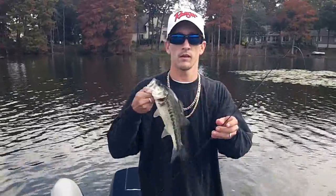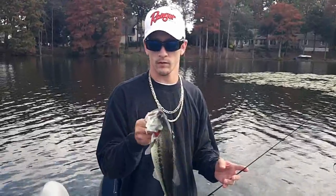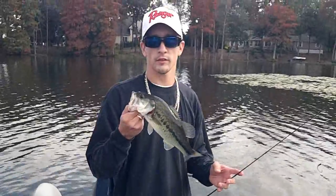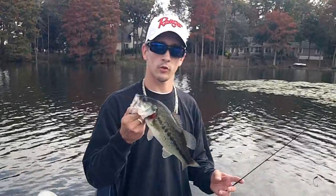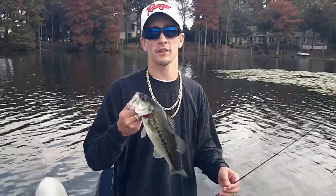I-Rod Air, I-Rod spinning rods, Genesis 2, Sunline braid, and Sunline fluorocarbon. Same thing. Seems like they're starting to hit a little more, starting to see a little bit bigger ones. Not necessarily too big, but since the sun's starting to come out a little bit.